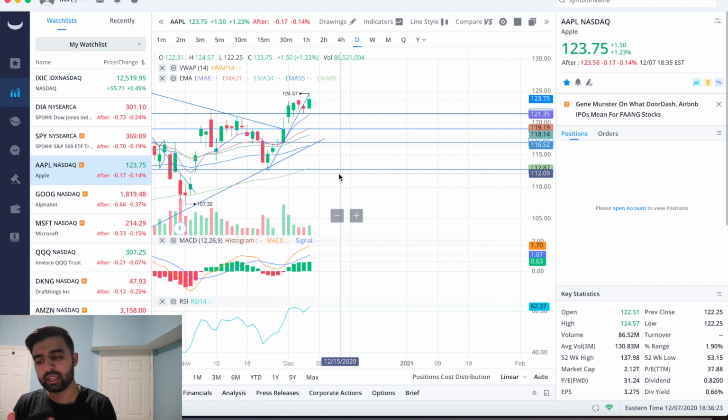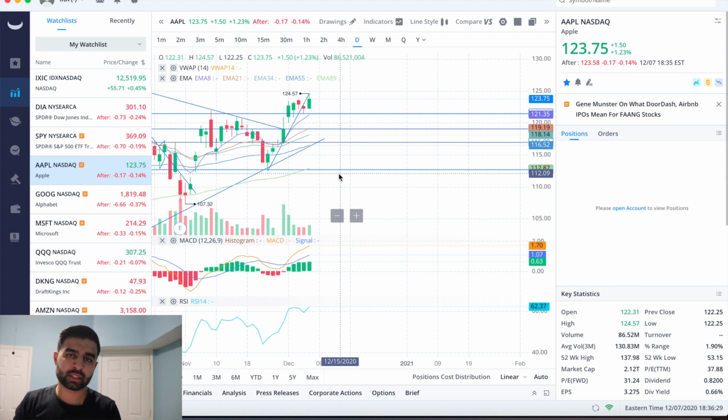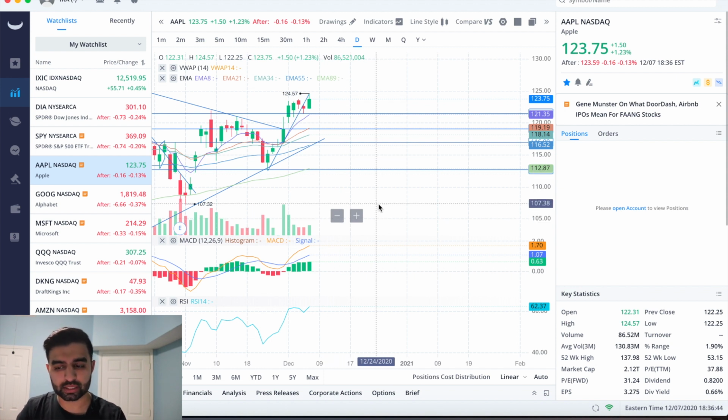Now, one thing I will say is we could see a little bit of a pullback in the general market before we see the Christmas rally upward. That's something that I'm being mindful of. We've gone up a decent amount in the past few weeks, so a little bit of pullback is healthy. It's nice for the market. So I'm not going all in with my positions right now, just because there could be a potential pullback with how much we've gone up in the past couple of weeks.